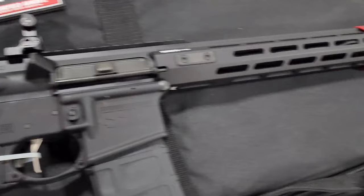I already know this is my section, y'all. Back to the Taurus. I'm already convinced. Taurus is a damn good name brand. 379, TH9. Might be my next gun, man. Well, one of them anyway.